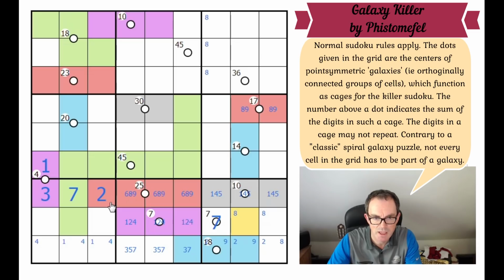Where do we need to look now? We've done this 45. We've done the 20. Well, we've not done the 20, but we've looked at the 20. I've not looked at the 36. I've not looked at the 45. The 36 is bounded on its bottom side by this square. So this square can't be in the 36 shape. So the 36 shape must begin its journey like that and then end.